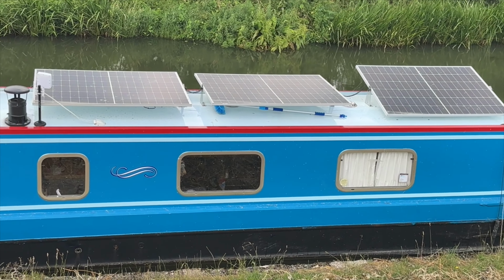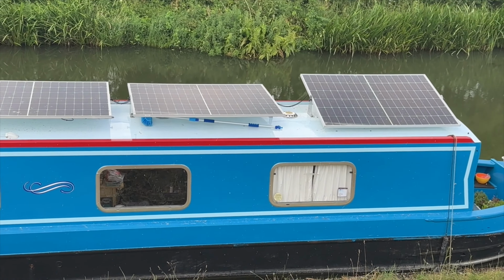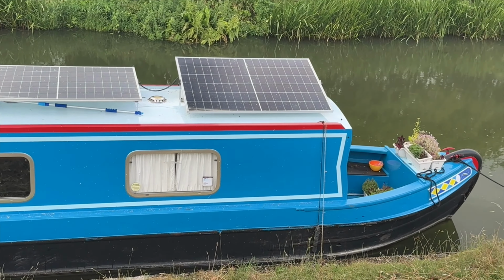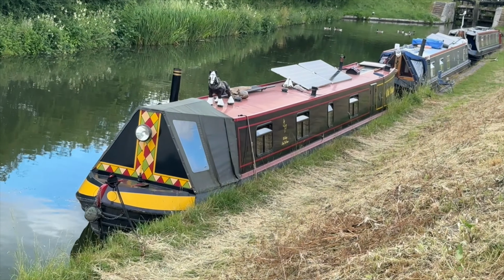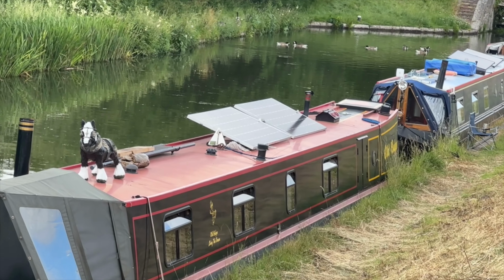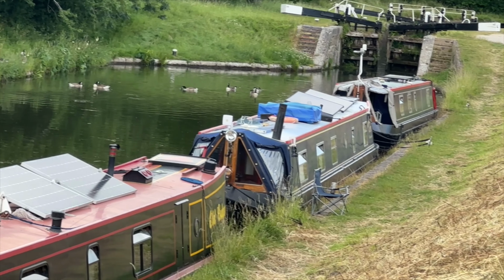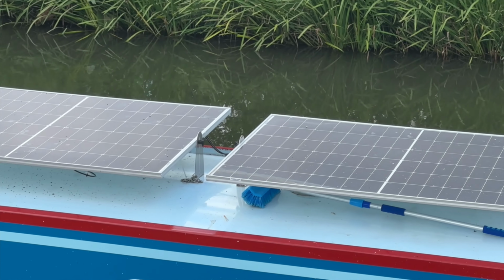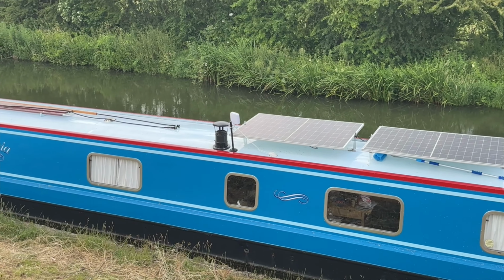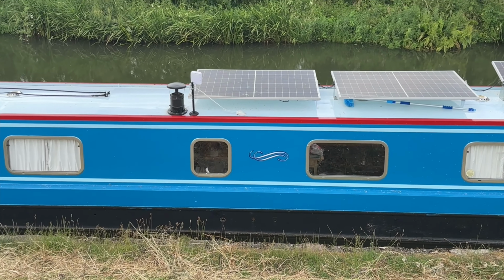Most canal boats here are now solar powered. You see that solar panel on the roof. Same with that one. So they're run by solar power. It's a good sign, so they don't rely on fuel anymore.